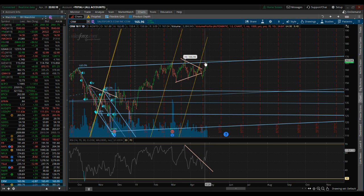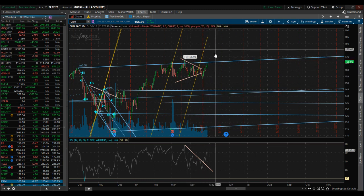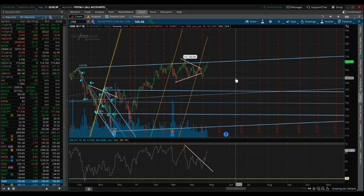It's sort of flirting with the top of this pitchfork, and so let's see how it handles that. If it ends up pivoting, it might try again that 158 zone. So just keep that in mind. If it breaks through it, again, usually the breaks come up, come down, test, and then give another push to the upside.